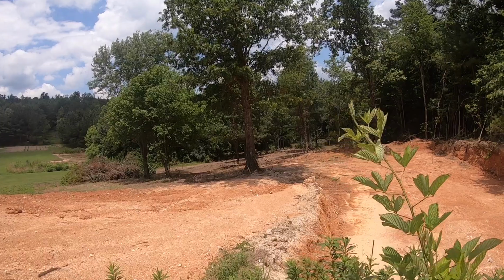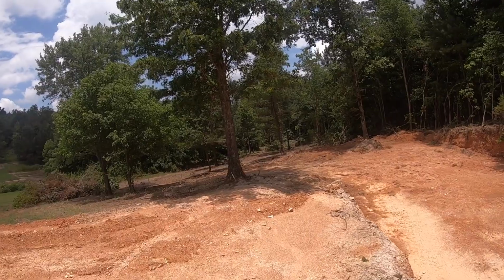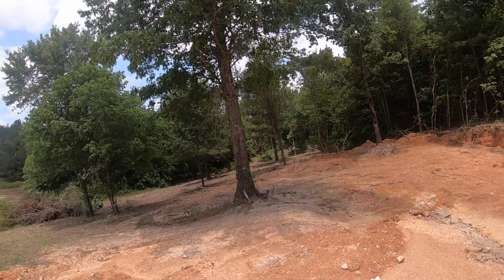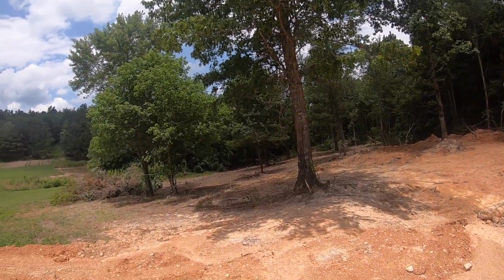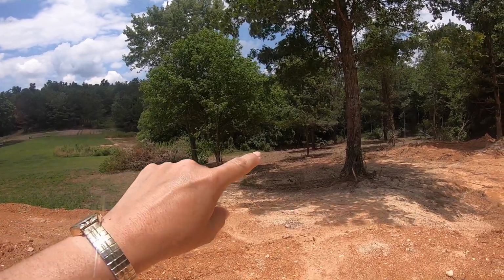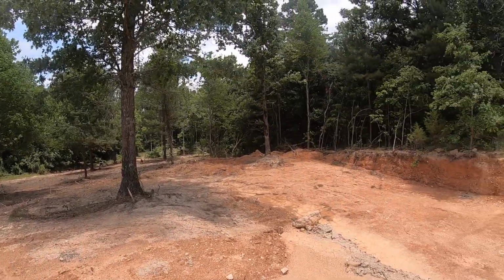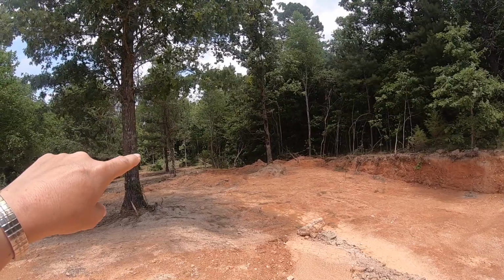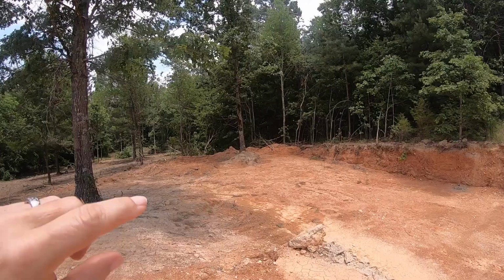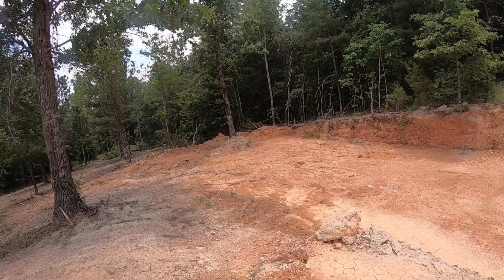All of this is cleared out, so it's not going to be quite as shady, but we can plant things purposefully and it will bring back some shade. And now we have three trees right here, one, two, three trees that we want there. And of course, that tree we wanted to keep.